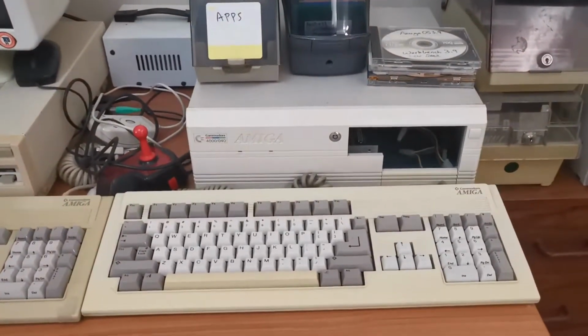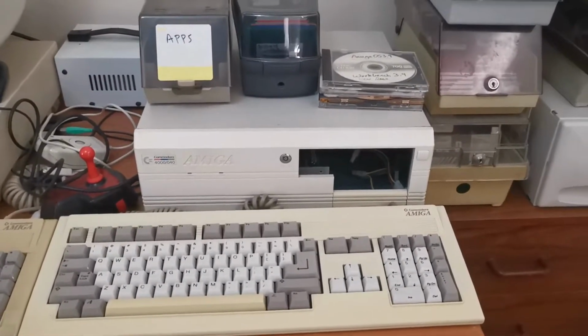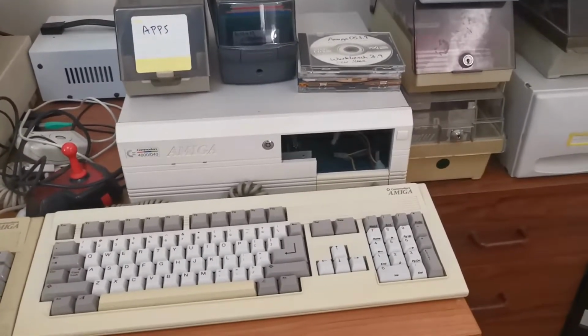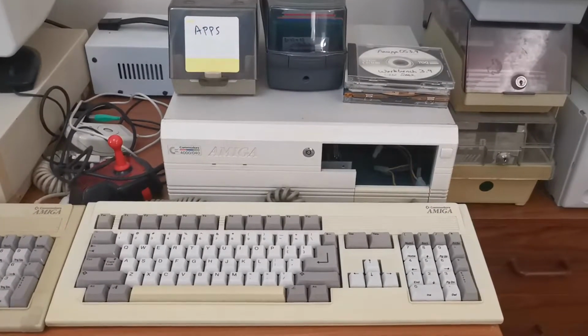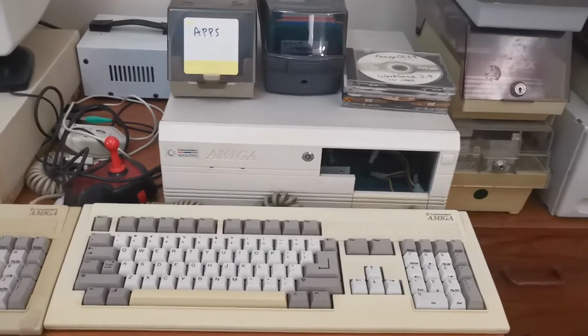This is my Amiga 4000. It's still a work in progress. It's had a recap done. It's got a 68060 with 64 meg of RAM. It's got an MK1 Indivision as well. And I think that's it. We'll have to dive into this one later to see what's inside.